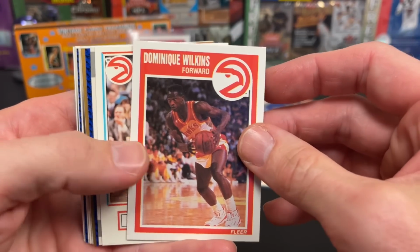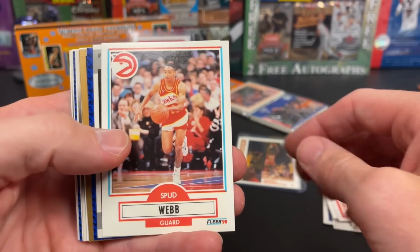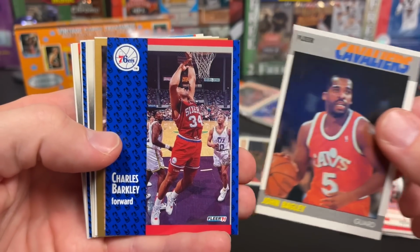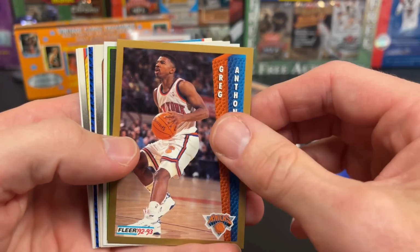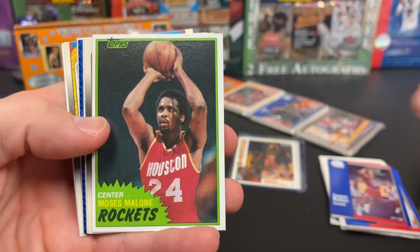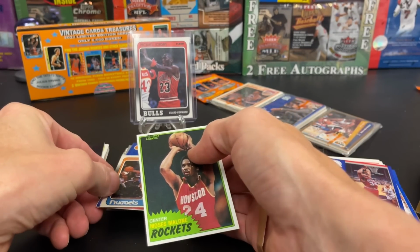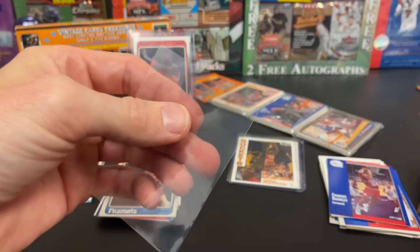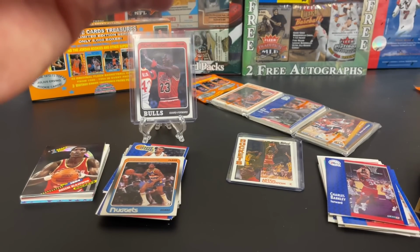Dominique Wilkins. The Spud Webb right after. Spud Webb. John Bagley. Charles Barkley. Anthony, what do we got? Moses Malone. Well, I'm sleeving that old dog up. I'm sleeving that Moses Malone up. And again, if you look at all those corners, that's a pretty good card for 1981.